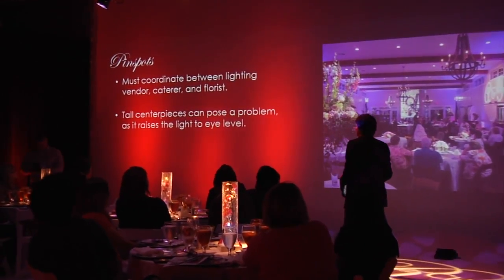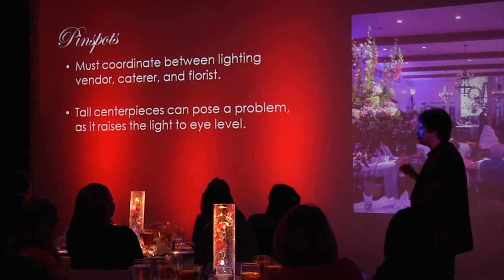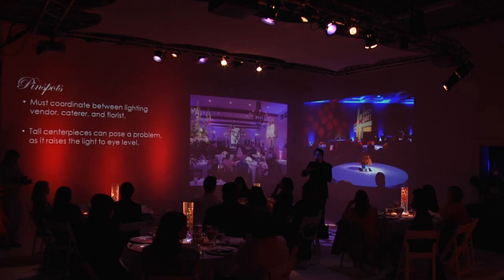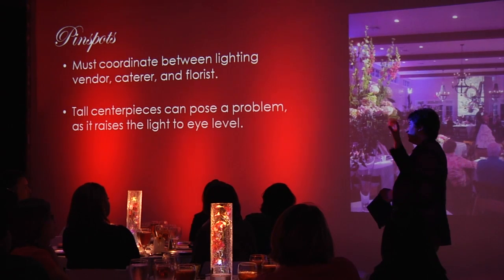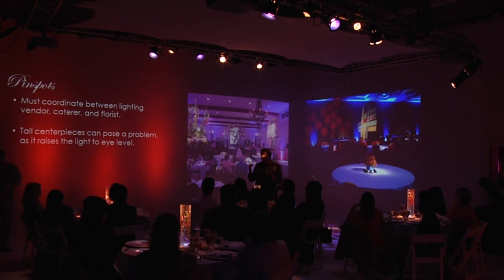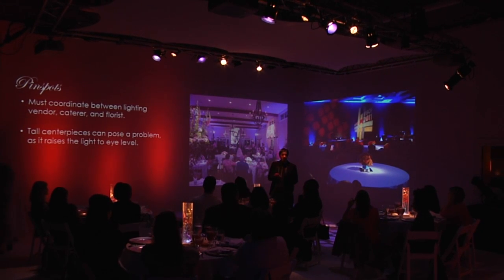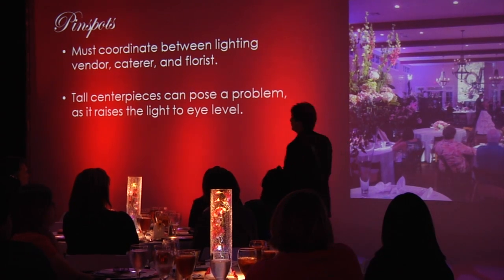Some things you need to consider with these, as we said, are a few gotchas. It's very important if you're pin spotting that you coordinate between your lighting vendor, your caterers, and your florists. Very often when you go to set your tables and put your chairs together, things have to be nudged a little bit in one direction or another. Well, once the pin spots are focused, it's very hard to bring a ladder back in and refocus things. So you want to schedule those items in an order that makes sense. Your lighting people will probably want to come in after your tables are in place, and then everyone else needs to know that from that point on the tables can't be moving. They've got to be locked in place.